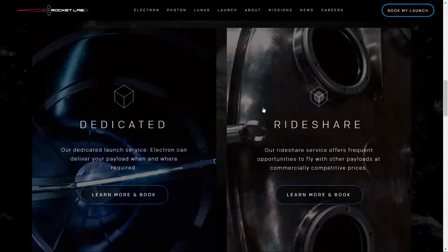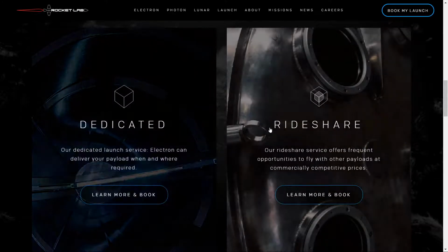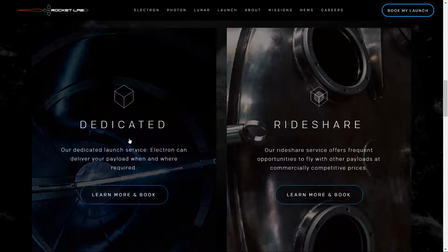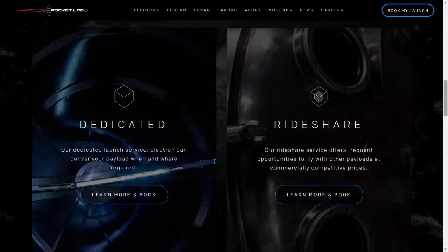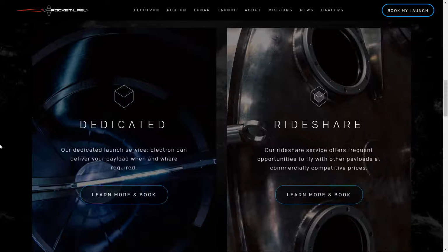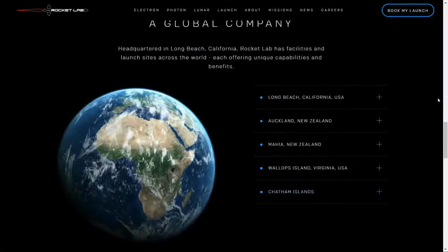Also, it's a dedicated launch or a rideshare launch. Since it's a small sat launcher, it has only 225 kg of payload capacity to low Earth orbit. That is more than enough, since the CubeSats are only 2 to 3 kgs. Rideshare launch means we have many CubeSats along with our own CubeSats being launched on a single rocket, or we can have a dedicated launch. Since it is a small sat launcher, we can have a dedicated launch too. Otherwise it's a global company.